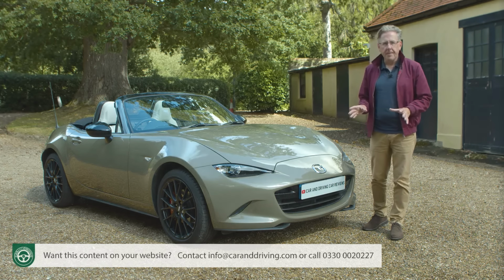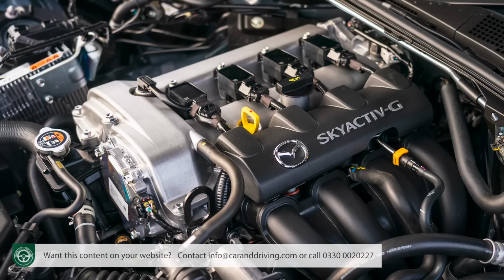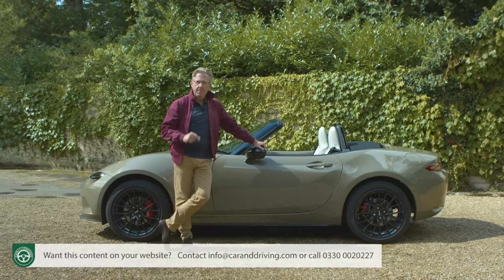If, having considered all of that, you conclude that it is an MX-5 that you really want, then you're going to need to know just how generous Mazda's been when it comes to standard spec. So let's see. Even if you go with the smaller engine and base Prime Line trim, you can expect to find LED headlamps, daytime running lights and alloy wheels of 16 inches in size.